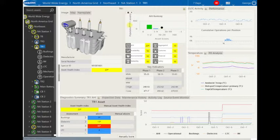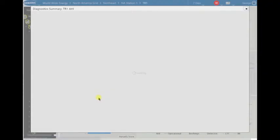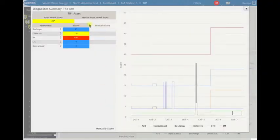I check out the diagnostic summary, and I can see what part of the transformer is having a problem. Here, the bushings look good. The dielectric is marginal. With the insulating material, I see a problem here. The load tap changer and the operational status look okay. The insulating material is the problem. Let's check it out.